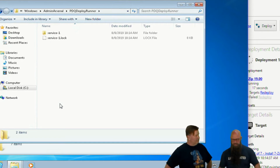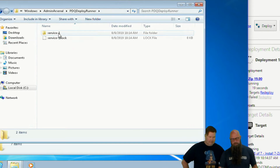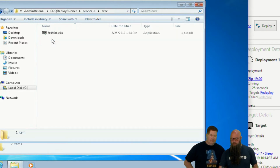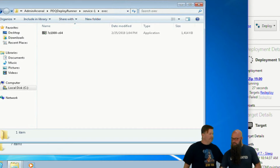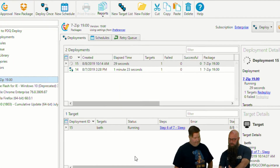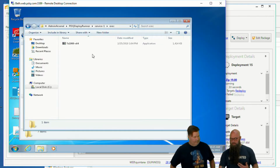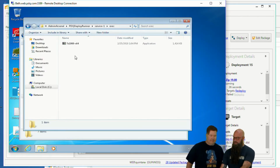Generally, we should disassemble this and delete this after it's done. Sometimes that doesn't take place. It'll just increment up. Open up service-1 exec, and we can basically see whatever step we're on. Moving on down. Sleep keeps the stuff in there from the previous step. It happens so fast. You can see that this is literally the executable that's going to be run.